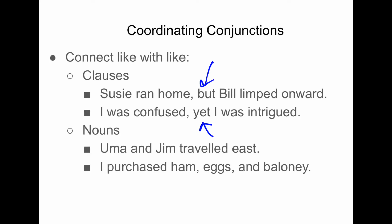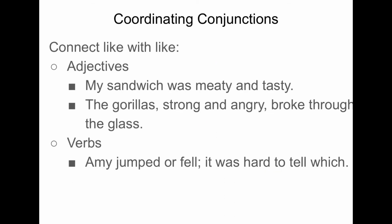Uma and Jim traveled east. I purchased ham, eggs, and bologna. Here we have two subjects joined by a coordinating conjunction, or three direct objects joined by a coordinating conjunction at the end of this list. Coordinating conjunctions can also connect together adjectives, like my sandwich was meaty and tasty. These are subject complements joined by the coordinating conjunction and.